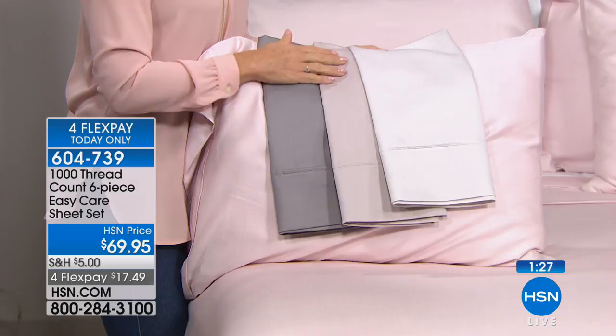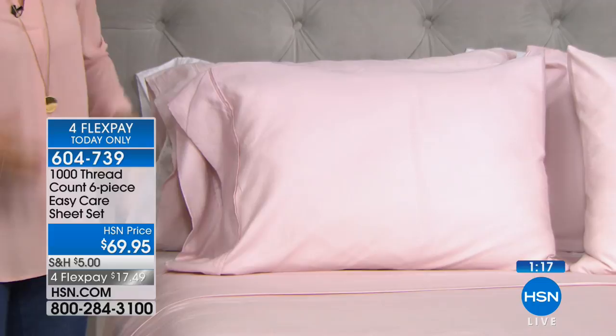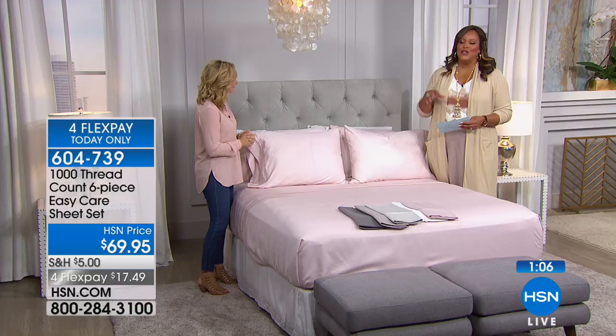So when you go to launder these, you'll notice it's a little simpler. You'll notice the benefits of the microfiber, because I hear it all the time. You love your cotton, but you want to experience some of that easy care. Oh, sure. It's the perfect set. This is easy care. If you take it to the cleaners and you iron your sheets and all of that, that's a little high maintenance for me. This is very low maintenance.